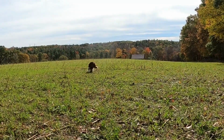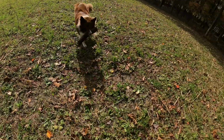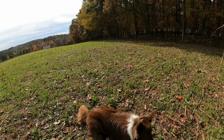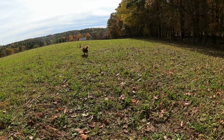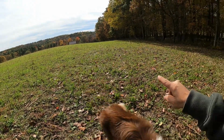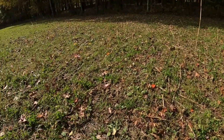Today we're planting winter cover crops on our lease property, and we did some videos of moving to the lease property and doing a little bit of grazing down here. This field that we're in here today, I planted it approximately 10 days ago.